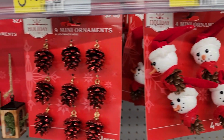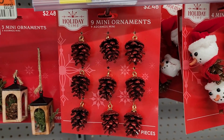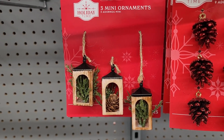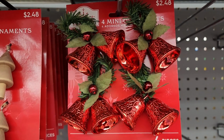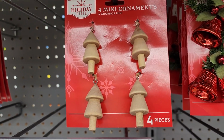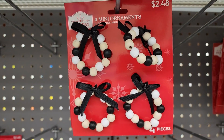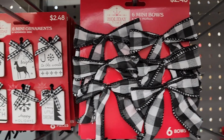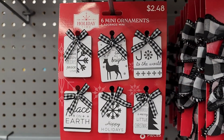Snowman heads. Ooh, loving that glitter. Kind of cute. More bells in red this time. Look at the little wooden trees. These look like napkin rings. And you know, you could use them as that. Six mini bows. These are really cute.